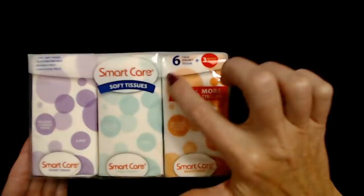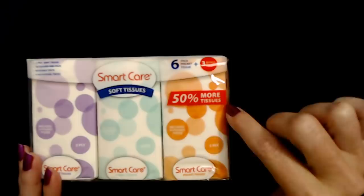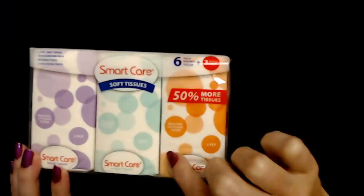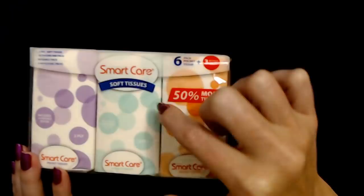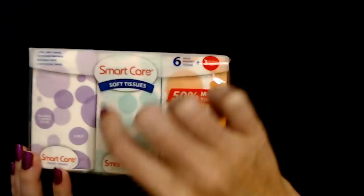And you can actually see these on both sides. Each individual package, there's a tiny circle. Each individual package has different colors of little circles on the packaging. Each packet is a tiny circle and a big circle. Each packet includes 10 tissues. These are really convenient to keep in your purse or in your car. I keep some of these in my glove compartment because you never know when you're going to need them for something.